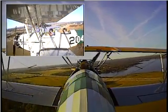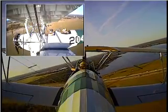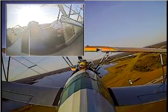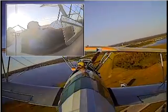I'll bring the power back a little bit. So on this one, you want to lower the nose of the turn. Keep that speed up. There you go. Now line it on up. And lower the nose. Lower the nose. Roll the wings back to your left. There we go.